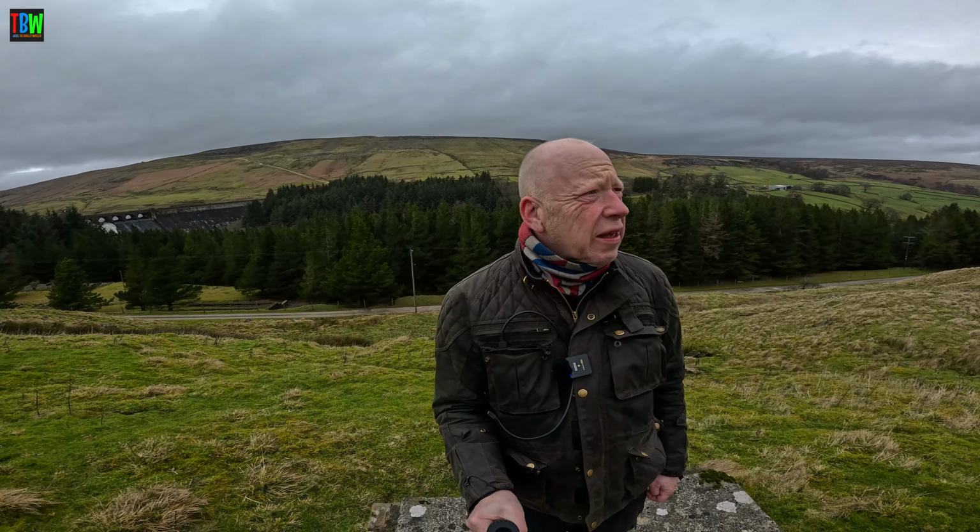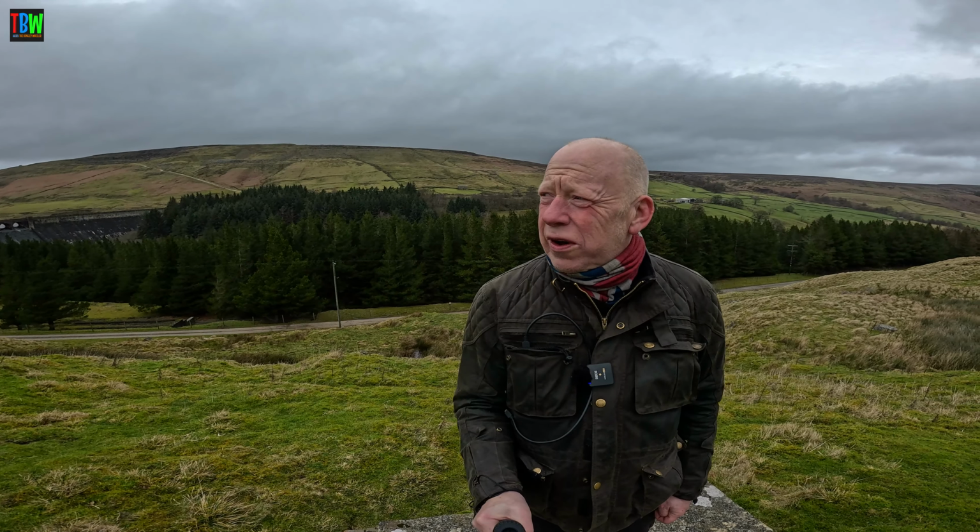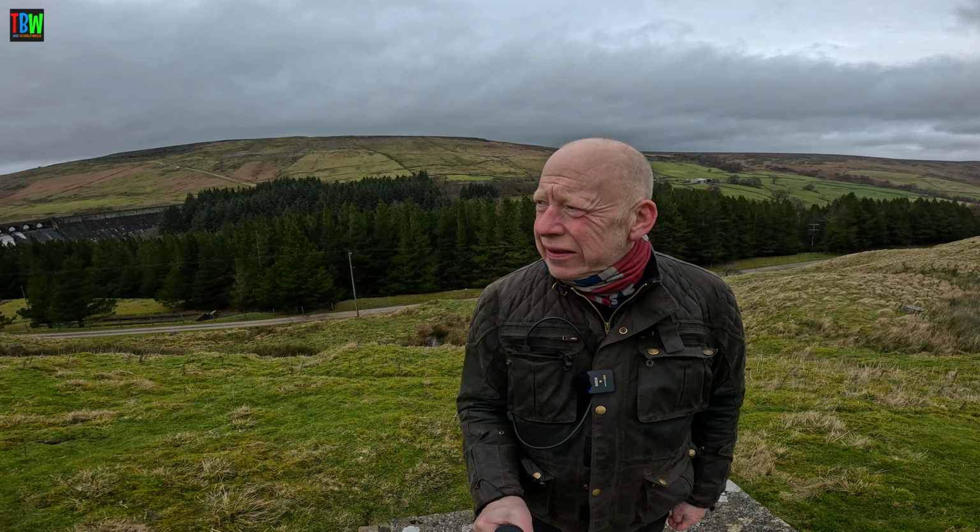So if you're ever in this neck of the woods, get yourself up to Scar House Reservoir. You can do a walk around Scar House and Angram Reservoirs, if you're up to that sort of thing. Yeah, don't think Freddy Dobbs came up here, did he? Poor old Freddy. Yeah, he did the Buttertubs Pass, didn't he? The worst time of year in the worst weather. And then took refuge in the Tennant Arms at Kilnsey Crag, it was.